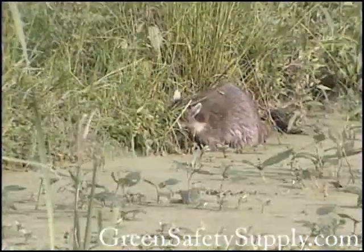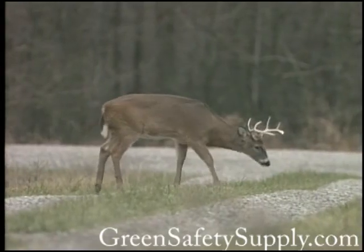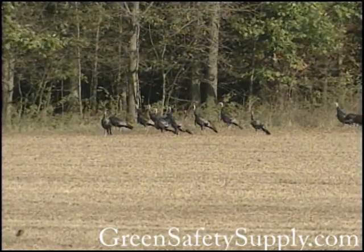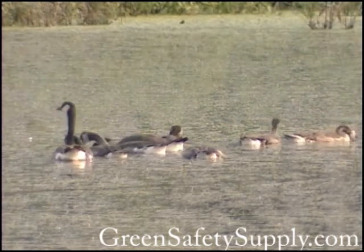Other full-time residents of the refuge will also cross your path. Raccoons and white-tailed deer, great blue herons and turkeys are all part of Muscatatuck's varied ecosystem. As the heat and humidity of summer begin to bear down on the land, your youngsters will be learning to fly.